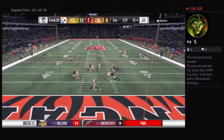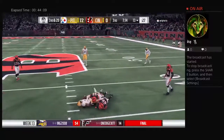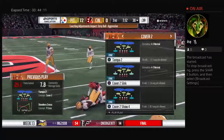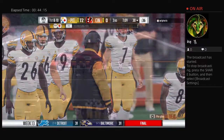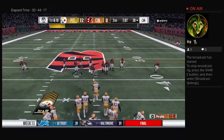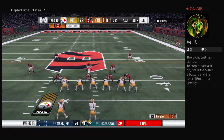Here's Dobbs to throw. Over the middle, complete. That's Mason. And he's going to have the first down at about the 38. 25 yards the pickup there, and also a first down.